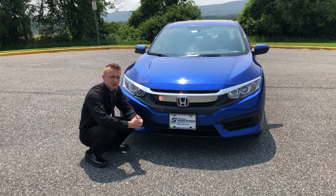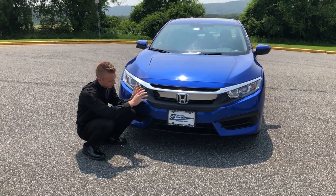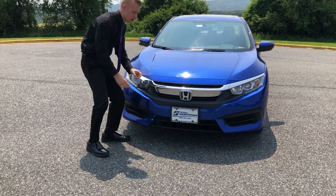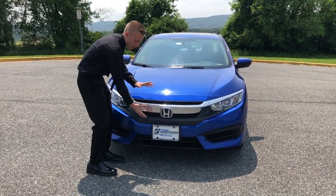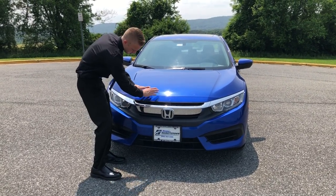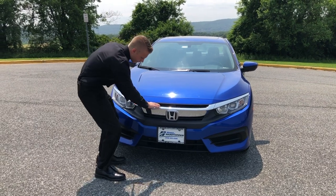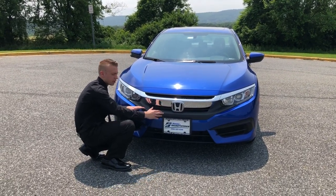Starting with the exterior styling of the Civic, you can see I really enjoy the way that Honda incorporated the grille in this vehicle. Unlike a typical sedan that has a normal grille with a drop down and a logo, Honda almost layers the grille on the Civic. You have a sweeping bar for the hood, and then another bar right here above the logo, and then a lower plastic bar beneath that.